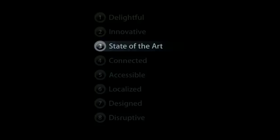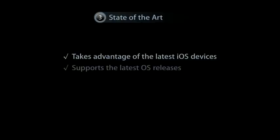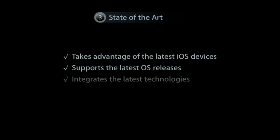Now, great iOS apps are state-of-the-art. State-of-the-art apps use the newest capabilities of the latest iOS devices. Things like multi-core, or advanced graphics, cameras, compass, gyroscope, and even location. State-of-the-art apps support the latest OS releases. And therefore, they can integrate with the latest technologies, such as AirPlay or AirPrint, iCloud, Newsstand, Game Center, and Twitter, for example. I mean, with iOS 5's over-the-air updates, more people than ever will be up to date, so you can push ahead with confidence.